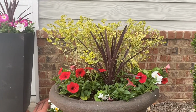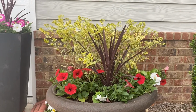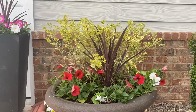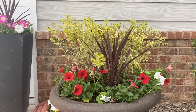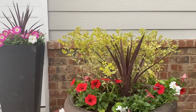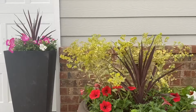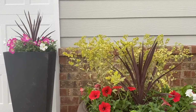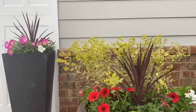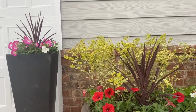This is our 3rd container, and I decided to go with Ascot Rainbow Euphorbia just to brighten up the pot. And you'll see on the left there, that is our 2nd container. And I just love that rose morn petunia with the spiky cordyline. Absolutely gorgeous, especially with that white background.